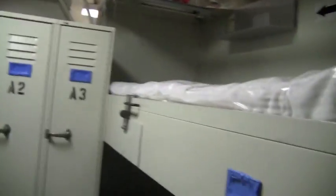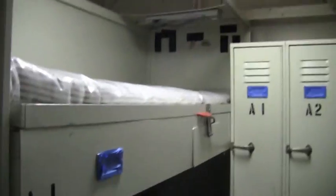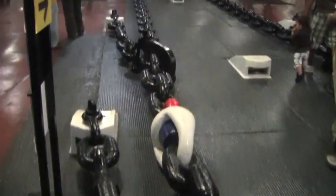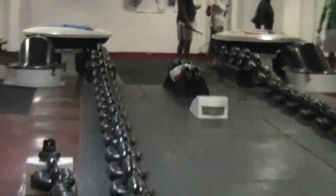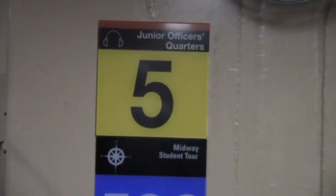Here's the bunks. You got 3 on a side, 6 bunks total in this area for the enlisted sailors. Each of these chains holds a 40,000-pound anchor. Wow, 40,000 pounds.